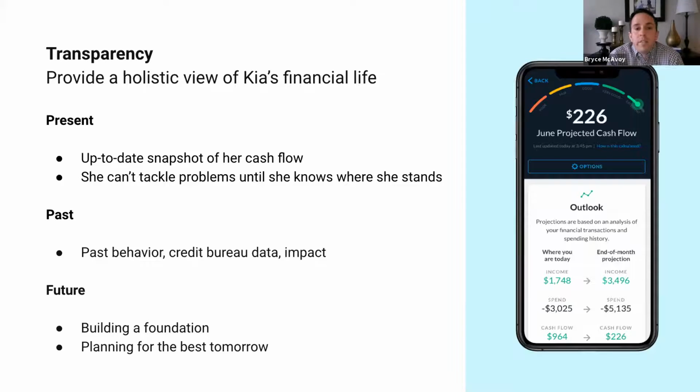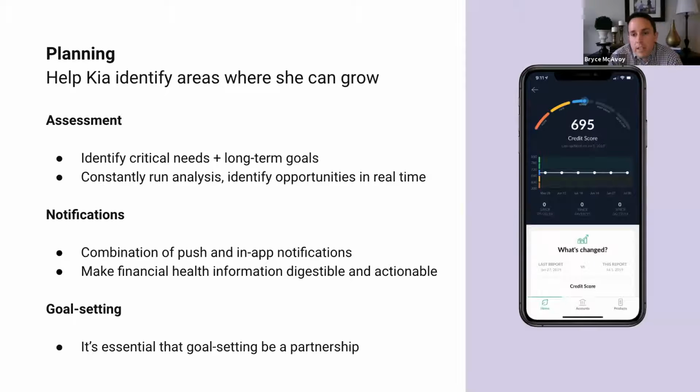Now we want to help Kaya to plan for those areas where she can improve her financial health. We think of this, again, in terms of 3 steps. One is assessment. In some ways, you can think of a LendingTree account like getting an inspection on your car. Even if everything seems to be running fine, it's always a good idea to have that deep diagnostic done to make sure everything is running like it should be. This can help our users identify areas of opportunity, both critical short-term needs and those long-term goals. Our platform is constantly running this analysis for our users to provide the most vital opportunities to them.